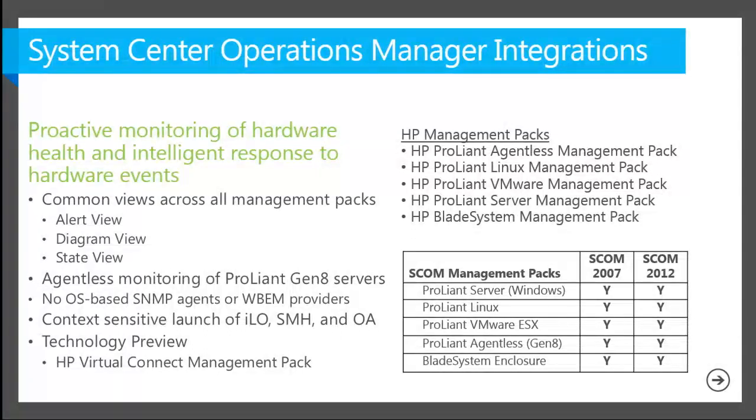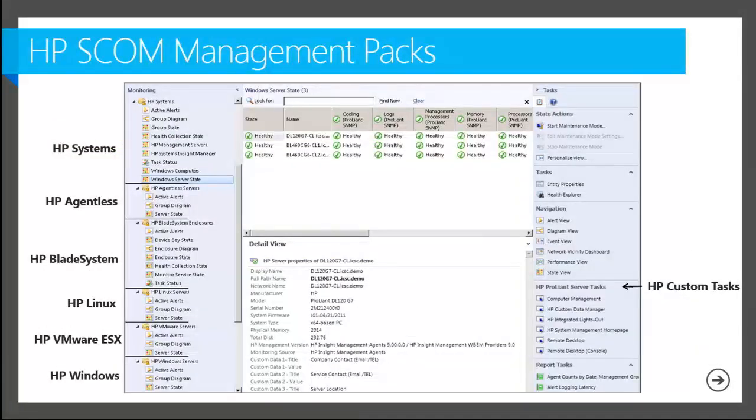And so what we have here is a set of common views across all of these different management packs: alerts, diagram view, state view. And then one other thing I wanted to point out, this very last bullet here: down in the HP booth, we are doing a technology preview, which I'm also going to be doing a demo of, where we're going to extend our convergent infrastructure support with an HP Virtual Connect management pack. So we'll be able to monitor the health of the logical and physical elements within HP Virtual Connect within the context of System Center Operations Manager. The demo is in the HP booth.